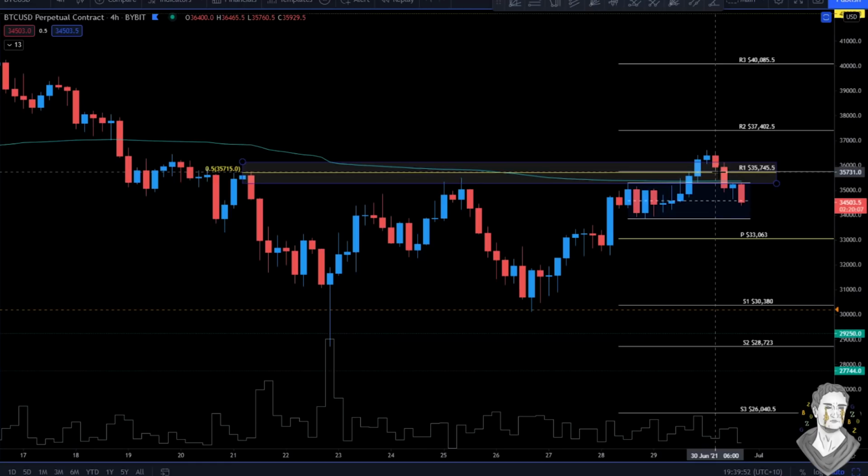Now, we did end up closing back below the R1 as well, and the EQ of the bearish order block, giving us that momentum to come a little bit further to the downside. I am in short positions from $36,000. I will show you guys those positions and the reasoning behind those. Of course, we did speak about some of those reasonings at the start of the video.